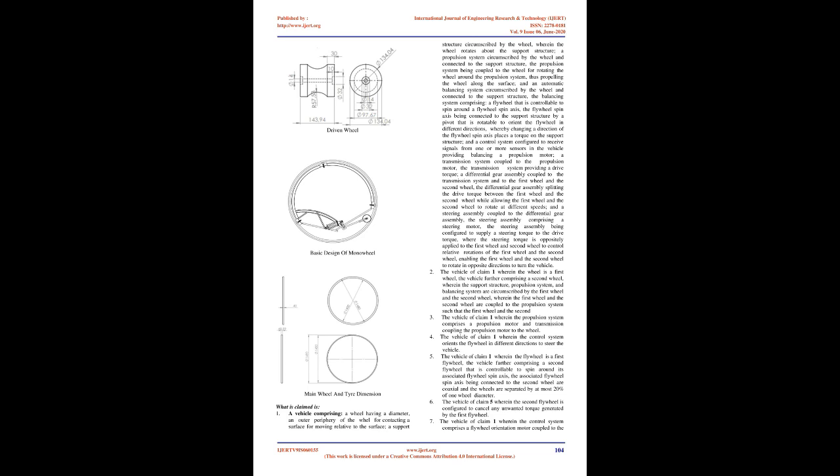7. The vehicle of Claim 1, wherein the control system comprises a flywheel orientation motor coupled to the flywheel spin axis to change the direction of the flywheel spin axis. 8. The vehicle of Claim 1, wherein the control system comprises a braking structure that decelerates rotation of the flywheel to provide a torque on the support structure for changing a tilt of the vehicle.